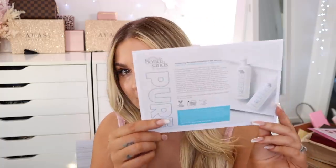I actually bought this already. I haven't used it yet, but then I got it in a PR package. Well, I don't know if I got exactly what I bought, because I bought the tanning liquid foam. Was it foam? I don't know, like the body stuff. But anyway, they've sent me the new collection.